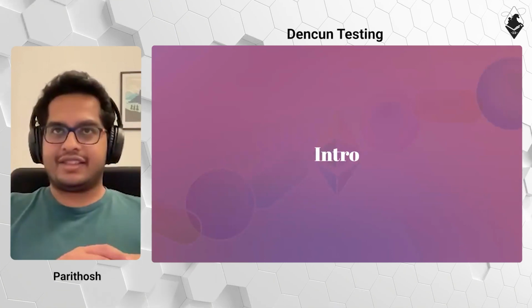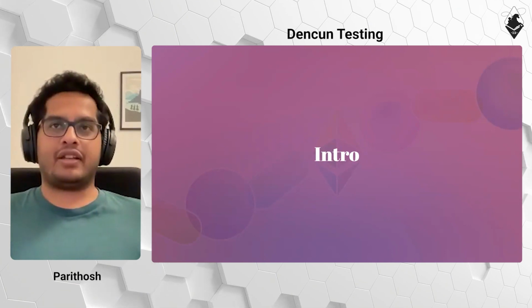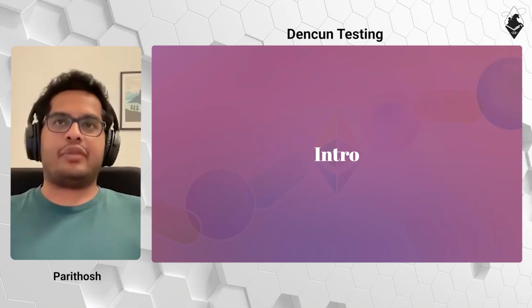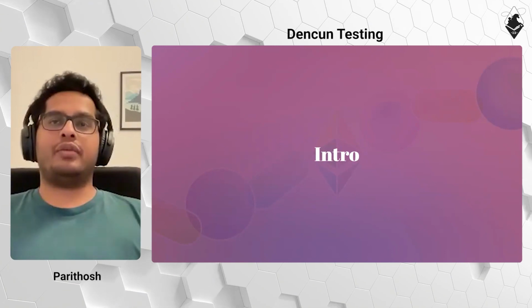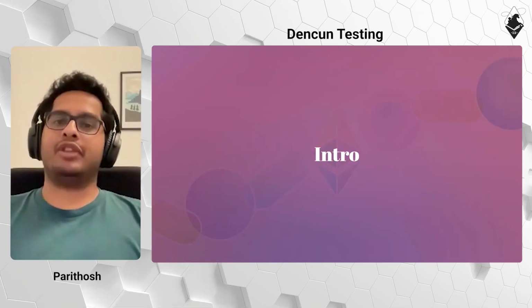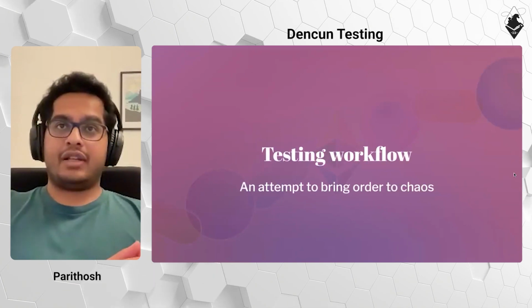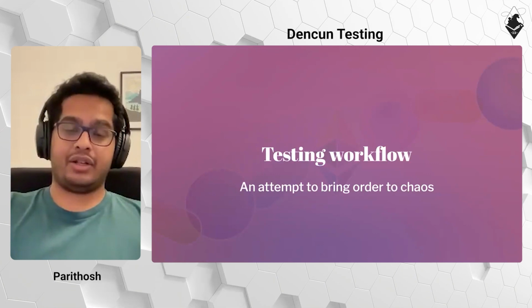And as you can see, this is a very different structure from how we had in the past, where with the merge, for example, we had everyone's efforts focused on the merge. But right now we have a lot of small feature forks and everything needs to be tested well. So hopefully this talk gives you a bit of a glimpse into how that's going to be achieved. Yeah, so this is kind of a glimpse into our testing workflow. How do we try to bring order into chaos?